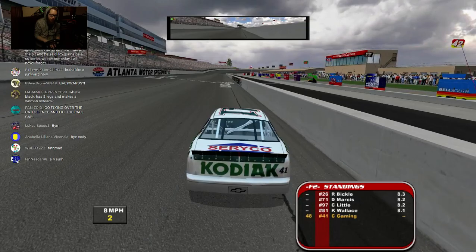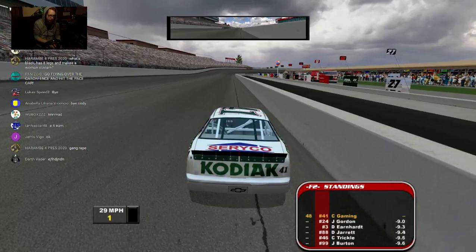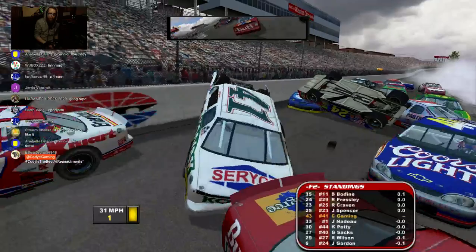All right, guys, I'm ready. See if I can get all 43 cars. The yellow flag is up. Let's go. We got frames. We got frame rate lag.